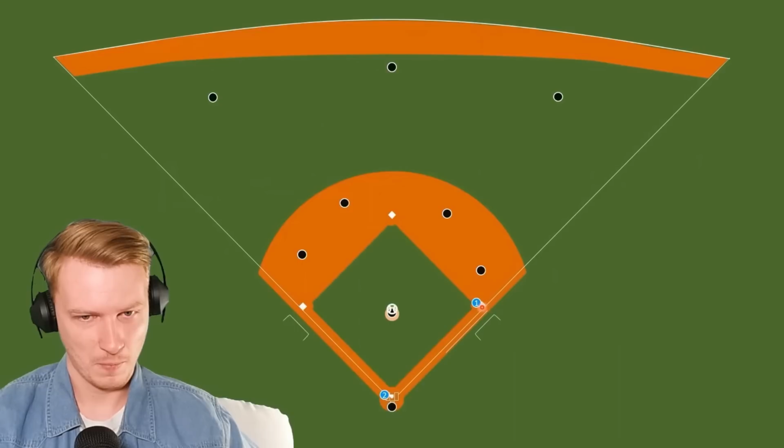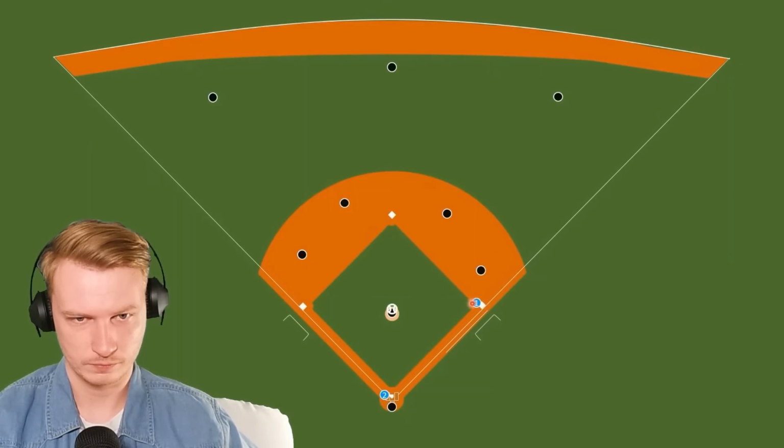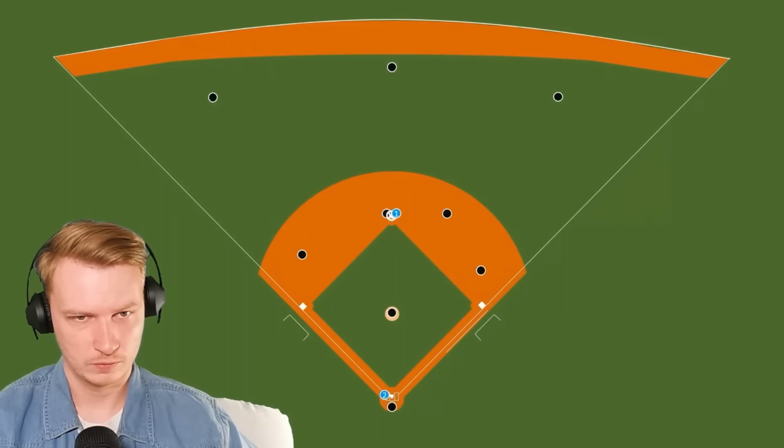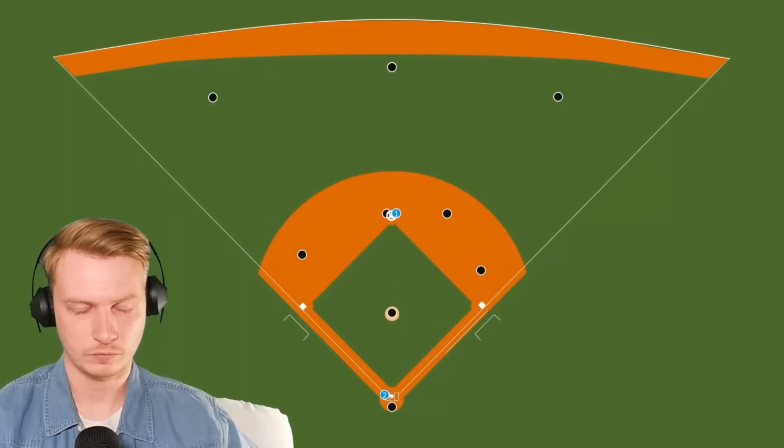First base loaded and stolen base. If you remember, this is first base, this is second base, this is third base. So here first base is loaded. Now what can happen is when the pitcher is throwing the ball, he can run and go to the second base. Look what happens. He went there and he's able to do it before the catcher throws the ball back to the player.